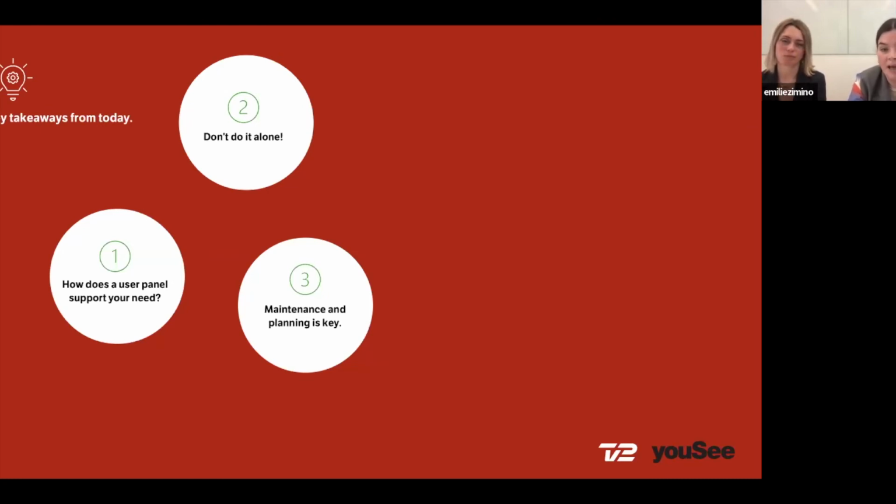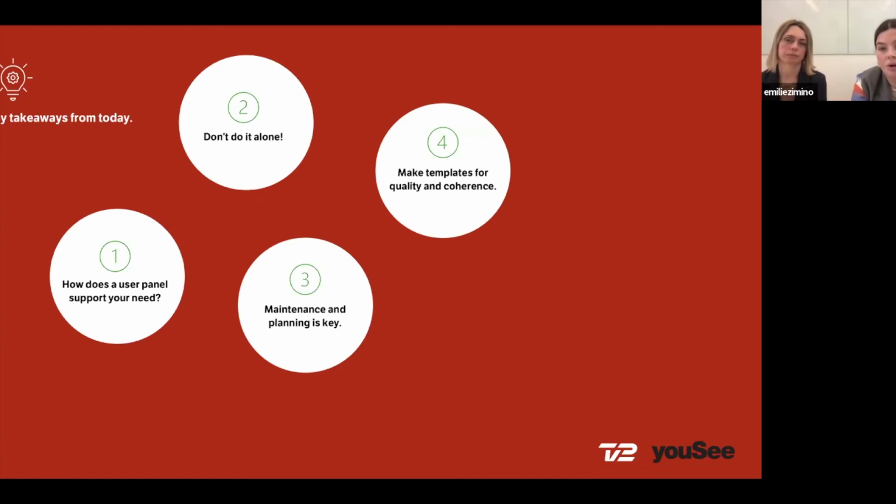Maintenance and planning is also key. Make sure that you have some milestones and some booked meetings in the calendar with the people that you're working with, so you continuously grow and can also continuously maintain the panel. And also, learnings from our own experiences: make some templates that ensure quality and coherence.